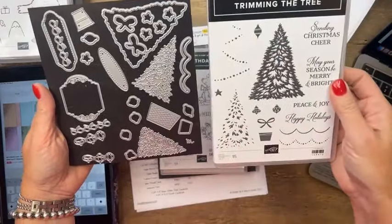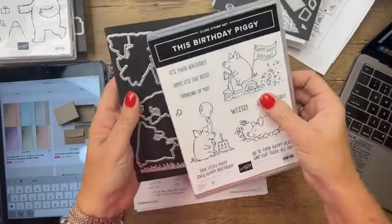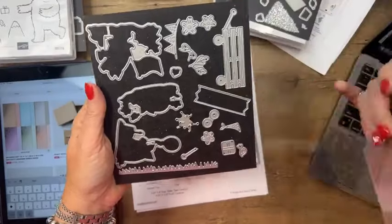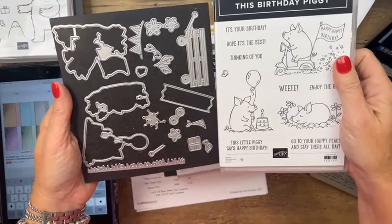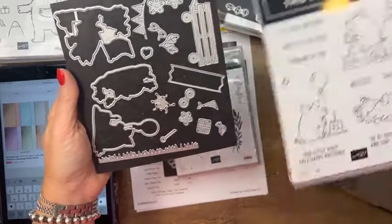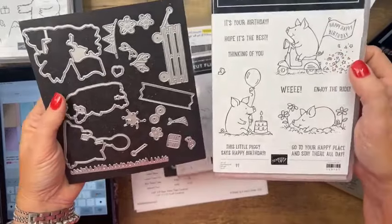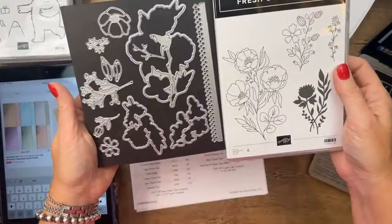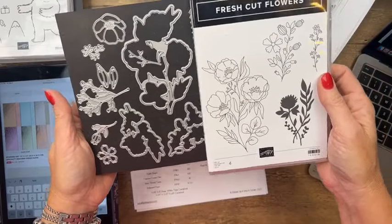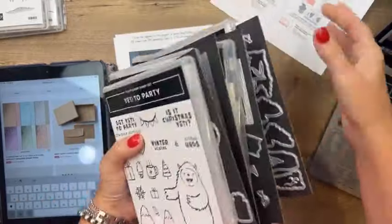Trimming the Tree, and this stamp set is in the annual catalog. And then this Birthday Piggy, which, so cute. Look at the wagon. We used Birthday Piggy already for Facebook Friday, and I didn't have the dies at that time. So now you can go back and look at those projects, and it'll be easier. You don't have to fussy cut these guys, which is awesome. And then Fresh Cut Flowers, which is from the annual catalog. And then, of course, the set we're using today is the Apple Harvest set.